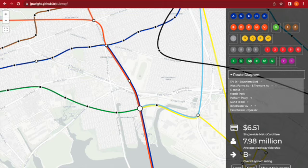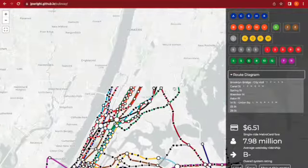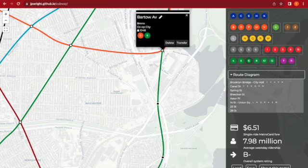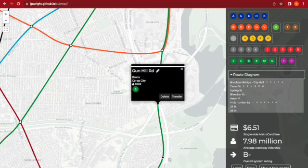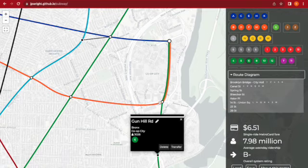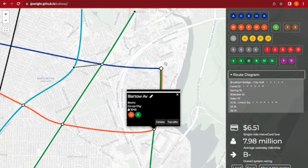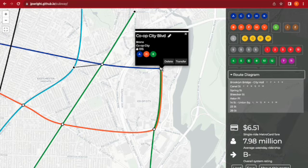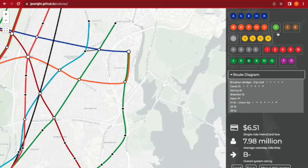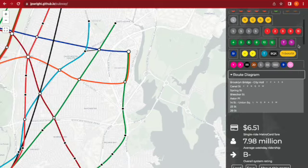Anyhow, the next line, the 6, has no changes except a short extension up north to Co-op City Boulevard, because we've all heard about a proposed extension north to Co-op City Boulevard. That new extension would make stops at Gun Hill Road, Bartow Avenue, where you can change for the D, and Co-op City Boulevard, where you can change for the A and D. Anyhow, next up is the 7 train.